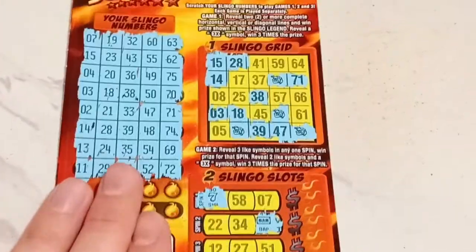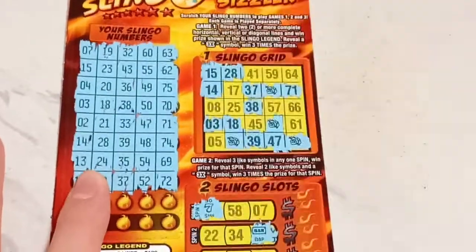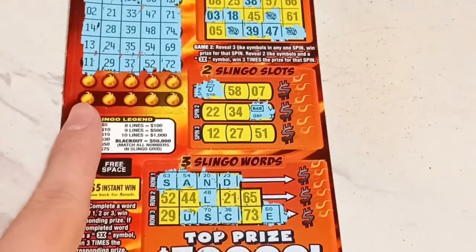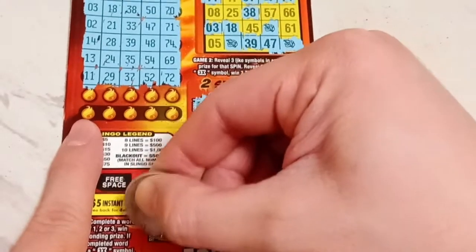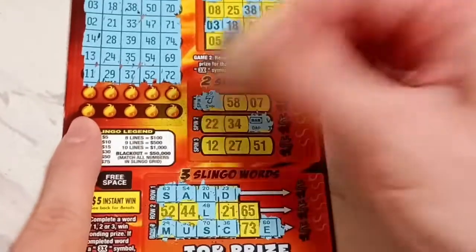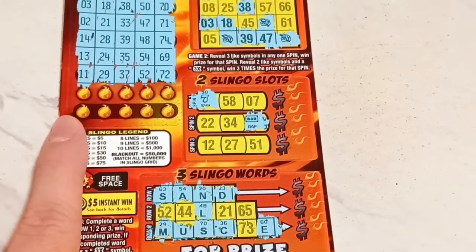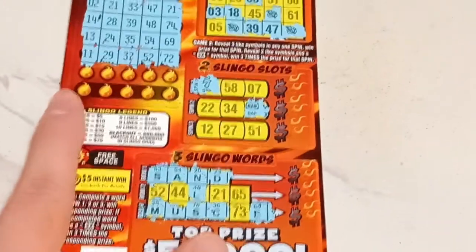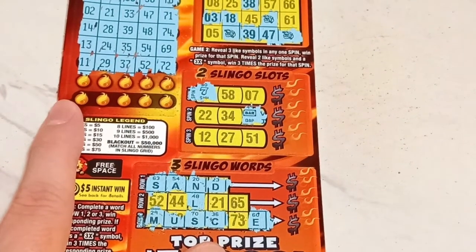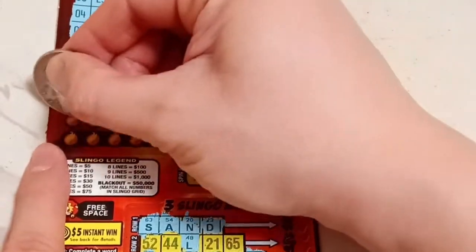11-29-37. So I like it when we win on the first ticket. That's actually pretty cool. Let's see, 11-29-37. 29. Okay. I don't know if I'm going to get that 73. Muscle. Yeah, give me some muscle on that. 52-72. Got the 72. Huh. That would be cool. 52-72. 51. Only two more rows.